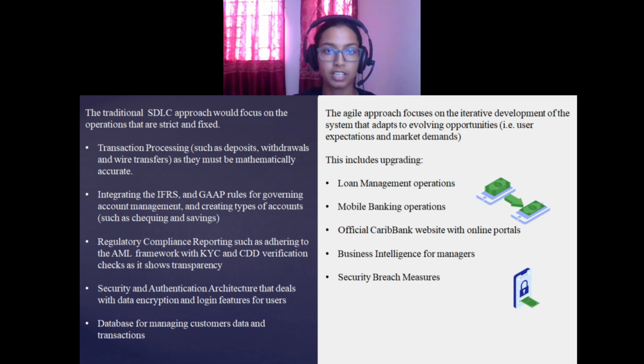My recommendation is a hybrid model that incorporates the traditional and agile SDLC approaches. To justify my chosen model, HOSE 2023 states that the hybrid models are increasingly popular, allowing organizations to tailor their project management approaches to meet their unique challenges. The traditional approach would focus on the core banking system and the strict and fixed functions. This includes transaction processing, creating types of accounts, adhering to the AML framework, security authentication architecture, and a database for managing customer data and transactions.